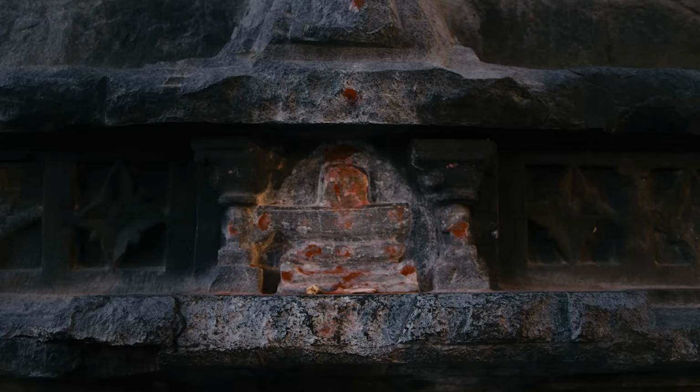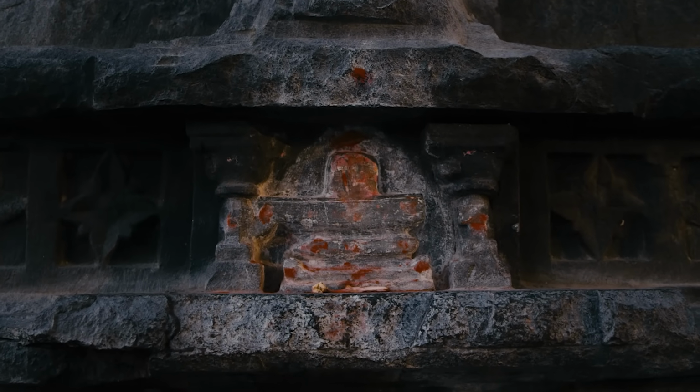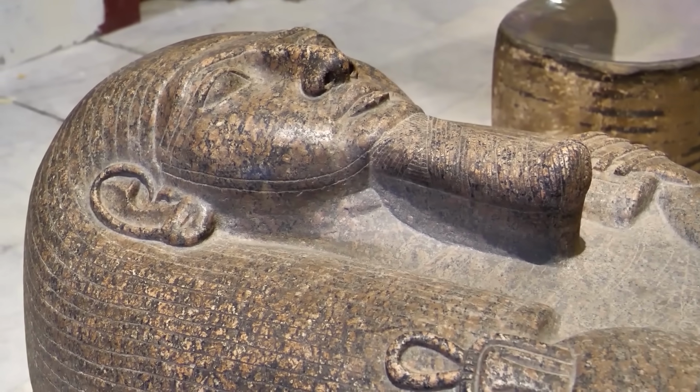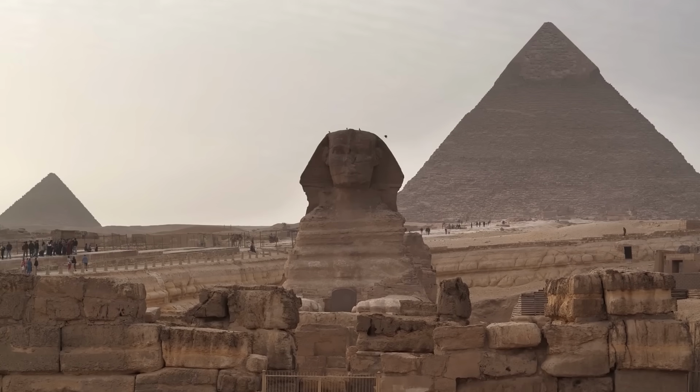But then there's the second level with its 6 empty burial shafts. Imagine the archaeologists' surprise finding them all vacant. It sparked so many questions. Were they plundered, or were they never meant to hold anything in the first place? This level offers a glimpse into the burial practices and rituals of the time, even if it leaves us guessing about some of the details.